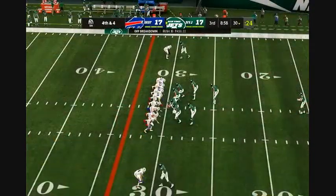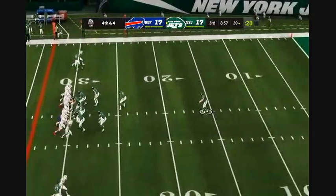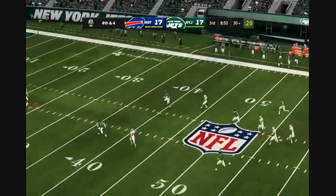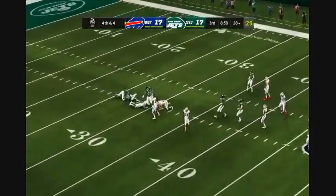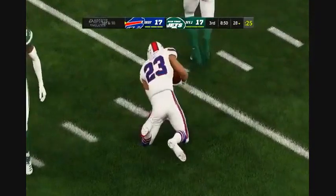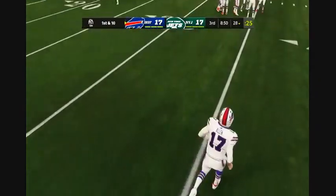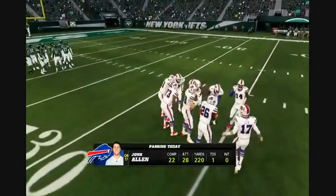Here's the Jets punter now, as he's on here to punt it away. 43 yards on the punt, return of four, and the Bills will take over the football with a first and 10. Buffalo set to get the football back here.